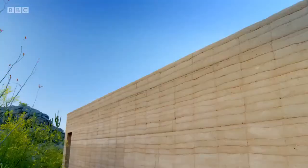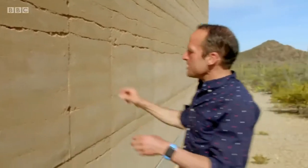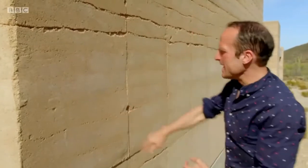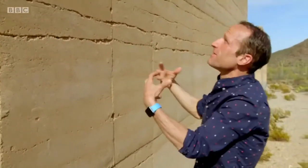It's always great to see how a building is made. And this is so legible. I mean, you can see all the moulds, see where the moulds were plugged in, see the shape and depth of every lift of this rammed earth.